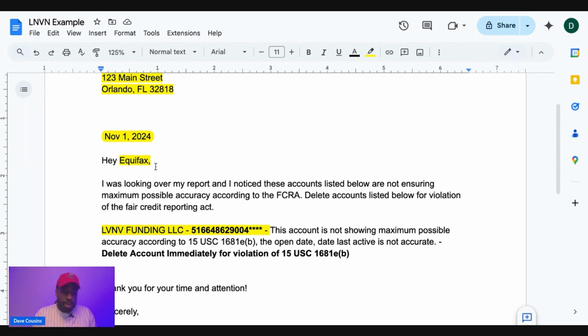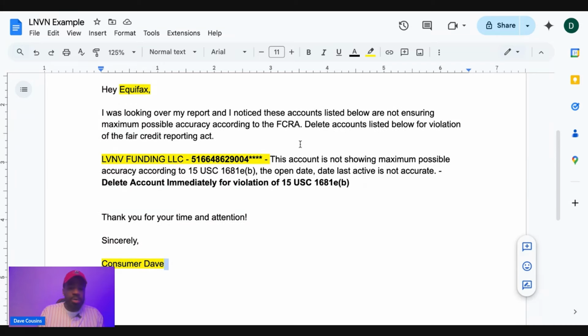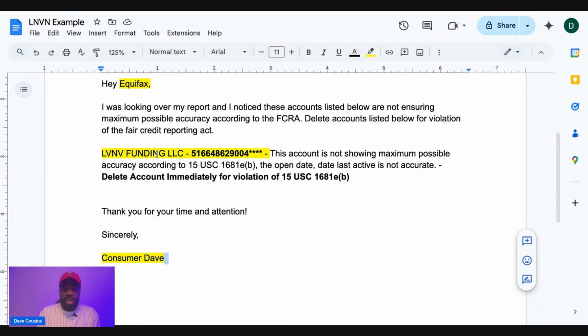All right. Now, hey, Equifax, as you can see, I was looking over my report and I noticed these accounts listed below are not assuring maximum possible accuracy according to the FCRA. Delete accounts listed below for violation of the Fair Credit Reporting Act. Very simple. All right. Now, from there, what you want to do is put the account name. You want to get that account name from your credit report. You want to put the account number. You want to get that information from your credit report.